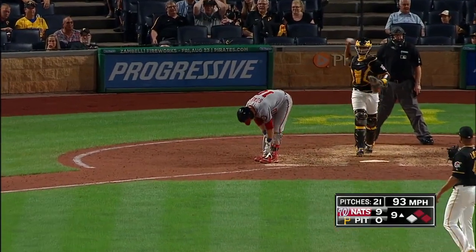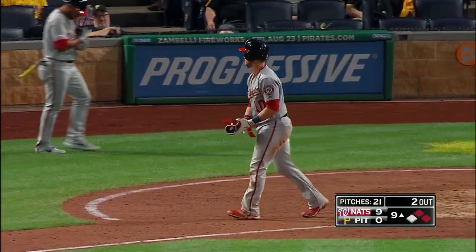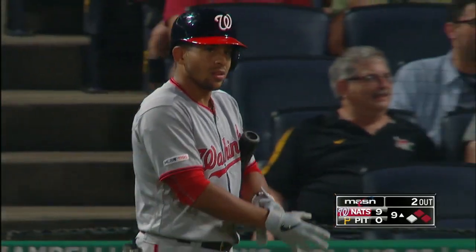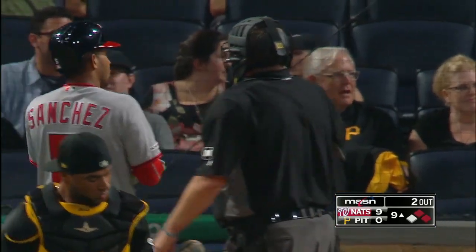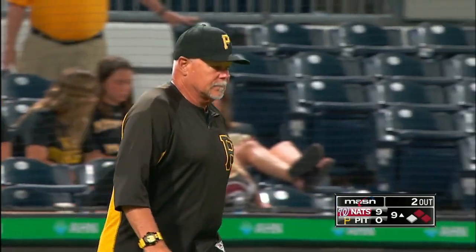Adrian Sanchez will get an AB here. 2-on, 2 out. Sanchez 0 for 1 in the series. That's Ray Searage.